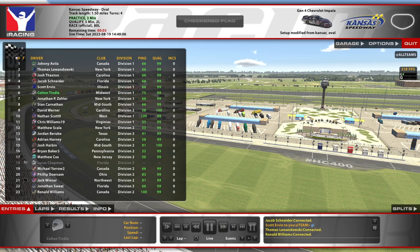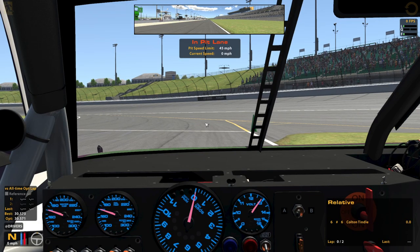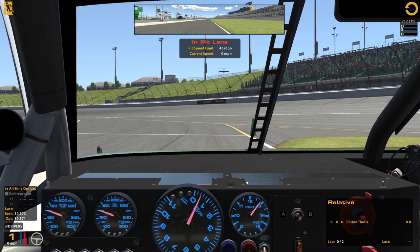We are doing some Gen 4 at Kansas and about ready to jump into qualifying. I haven't been doing as many official races lately, but I thought this sounded like a fun combo. Favorite car here, the Gen 4 at Kansas. You know, I love my mile and a half tracks.